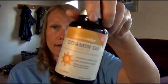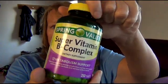Almost ready for work. So last thing I'm going to do is take my vitamins. I usually take my iron in the morning with the vitamin C before I have my coffee, but I just forgot today. I'm going to show you all of the vitamins I take, which is crazy. So vitamin D3. This is 5,000 I use. This is the Super B complex. I take one of those.